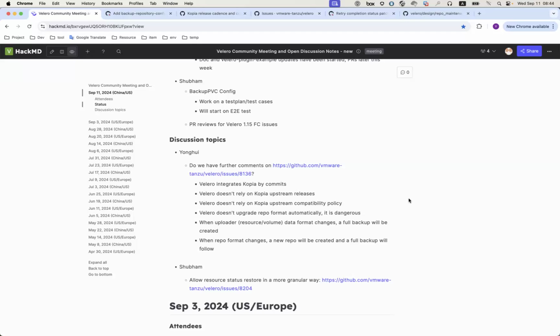For example, my full backup is 500 GB, but I have made many backups, so my repo data, I mean the uploaded data, must be much larger than the 500 GB. So if I use the existing repository, I will get the benefit from the deduplication, and I will upload much less data, even for the full backup. Right? So in that case, you want to upgrade the repo. You want to use the Kopia repo upgrade CLI. And once you do that, you can still do the incremental backup. Yes.